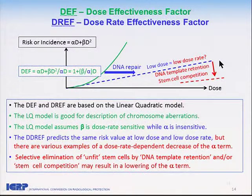There's also genomic instability, which has been researched a lot, where after many generations of cells, all of a sudden the genome becomes unstable and injury is expressed, and that has been proposed as part of the carcinogenic process. So the result is that there are several factors here that may influence what actually happens during chronic exposures.